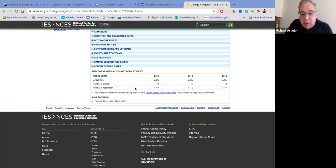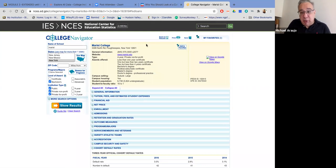They had quite a lot of folks, 1,367, paying their student loans on time and fine, but 42 students have not paid back their loans or are in default. They've stopped paying. So default is when you stop paying on a loan. That's basically how it's looked at. So that's a low rate. It's low because the national average is over 10% now. And that's actually lower than it was before.